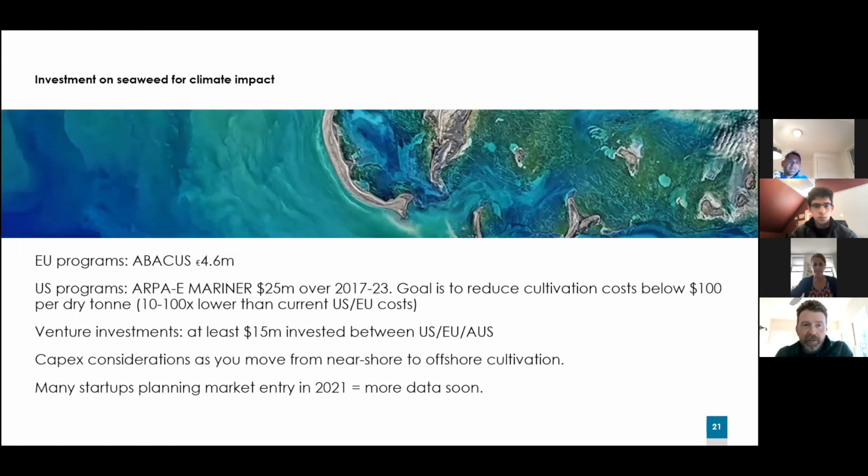Okay, next, thank you. And briefly, there's been a burst of activity, including some funding from the EU in a program called Abacus, and from the US ARPA-E Mariner program, which has spent or invested almost $25 million in the past few years. The goal of Mariner in particular is to reduce cultivation costs for seaweed at least tenfold and ideally 100-fold compared to current US and EU costs. So that's a big deal. The venture investment is still quite small. And one thing Varun mentioned at the outset, there's lots and lots of ocean to cultivate seaweed in, but as you move further away from the shore, the CapEx gets more considerable. So that's a big deal. Like I said, in 2021, we hope to see more market entries and more data soon.